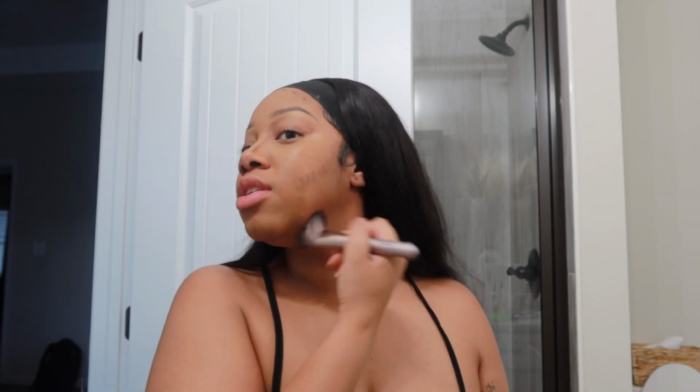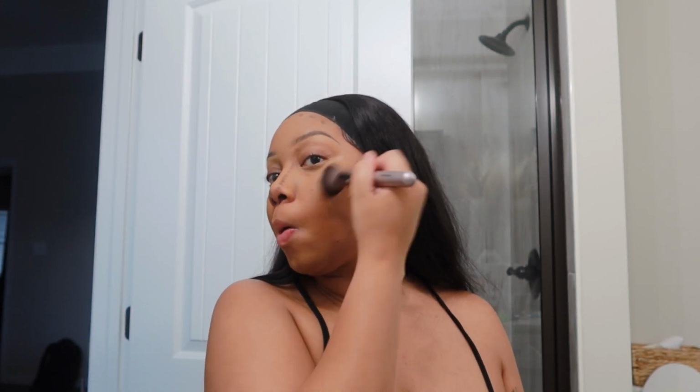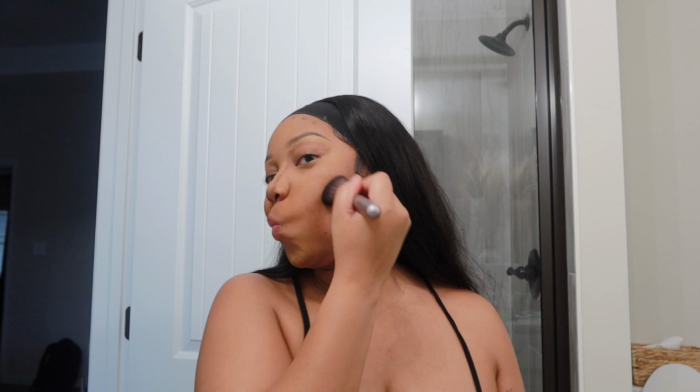Okay, y'all, now I'm going in with that brush. Hopefully this brush does what I needed to do to blend. Contour out. How we looking so far? I feel like every time I do a makeup look, I still be looking the same on camera. Is that a good thing that I don't look like I have any makeup on? Like, I don't know. Forehead. Come on now.